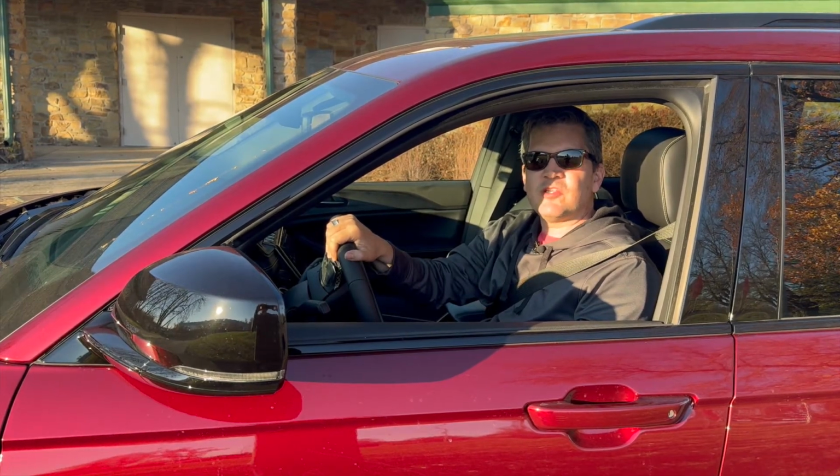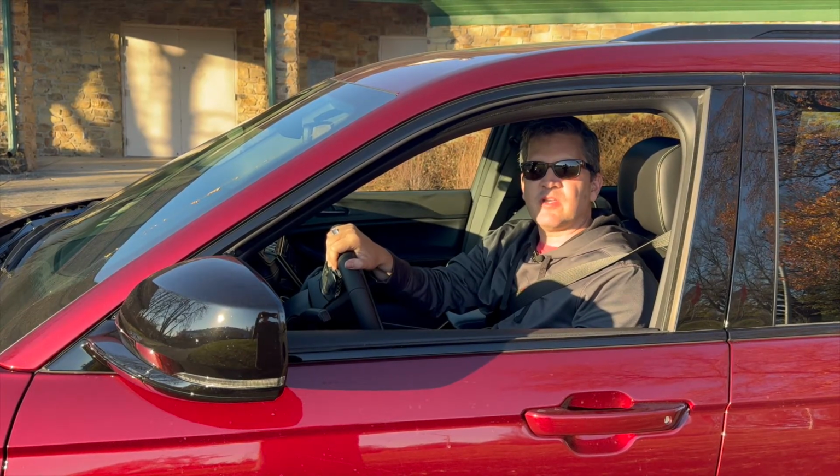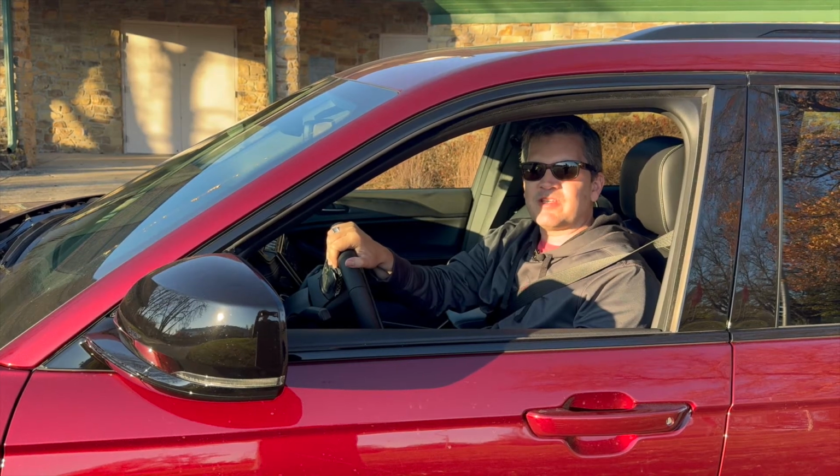A 2-row Grand Cherokee starts about $36,500. The extended length L edition starts about $43,000. This one all in, $54,565. At that price, I think it's pretty competitive.